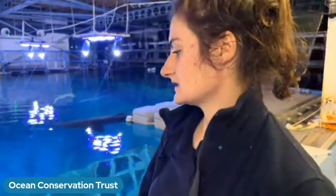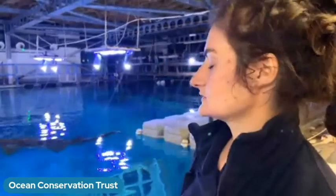Cannibalism in sharks, I don't think it's a massive problem. When they are reproducing, it is quite violent, and it does almost look like they're eating each other. But they're not eating each other. It's just part of the interaction. I forgot what the second question was. Oh, so the food.